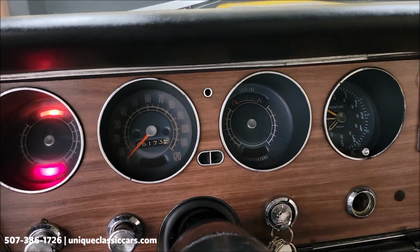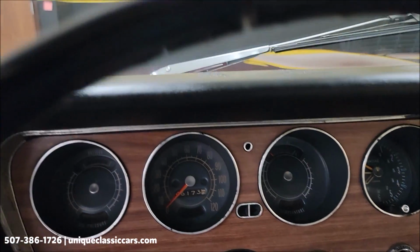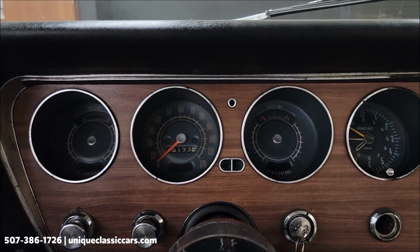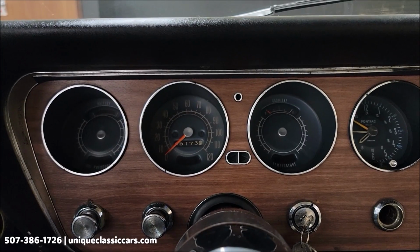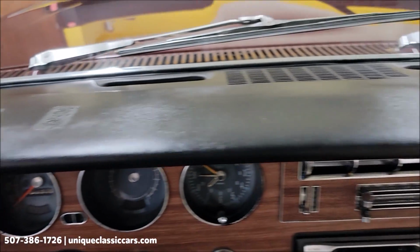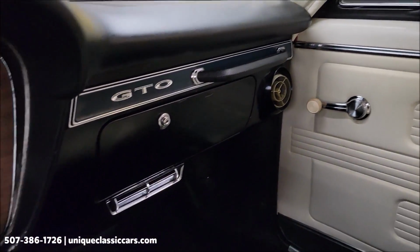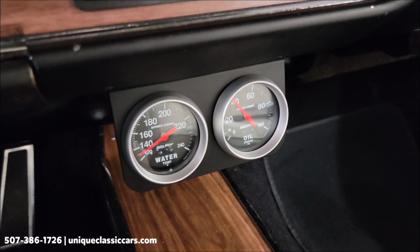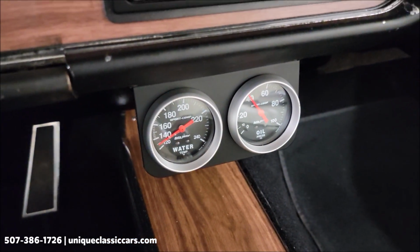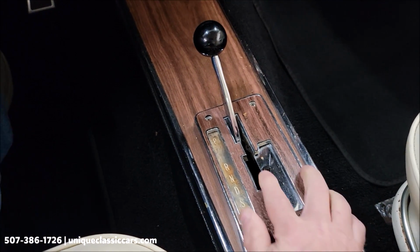Let's fire this one up. Again, era correct, 400 underneath the hood. See how easily that started. Top of the dash. Aftermarket gauges, water temp, oil pressure. Those appear both to be working. Gated shifter.